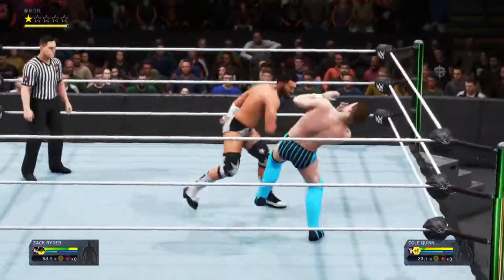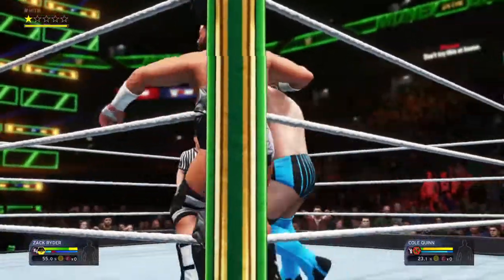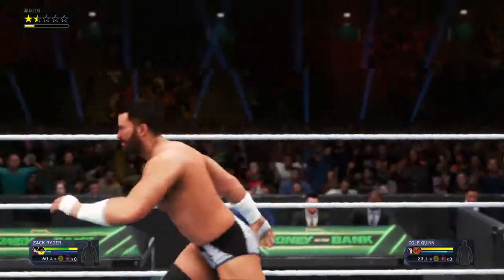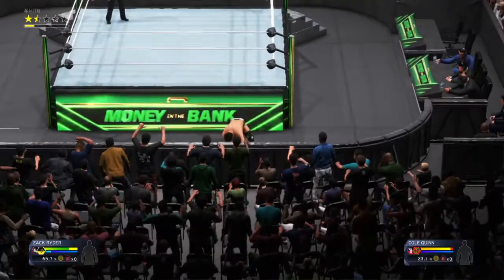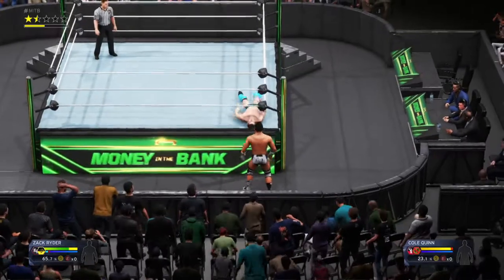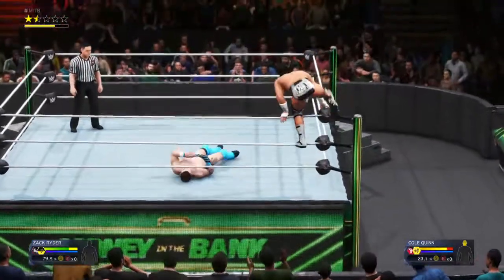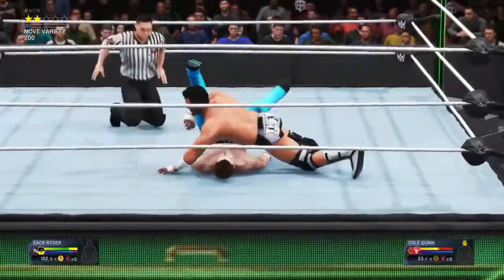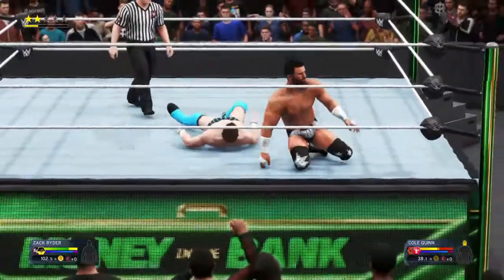Oh, nasty impact. The champ now absorbing a little damage. Taking on some offense, but he expected as much. Kick hits the mark. Back now inside the ring. Ryder wants to get extreme. All the way to the top. Diving body splash. One. And Cole Quinn could easily get his shoulder up.